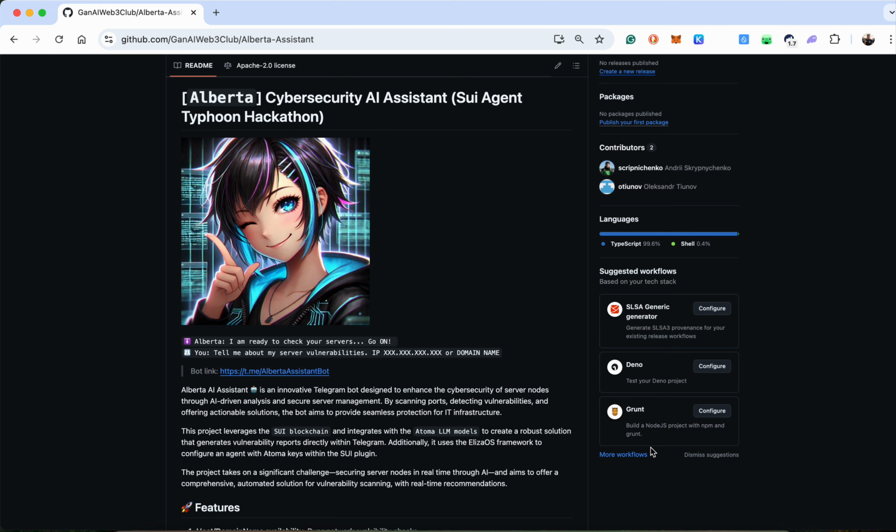Today I'm excited to showcase Alberta AI Assistant. This is our Telegram bot designed to keep servers secure by scanning for vulnerabilities and providing AI-driven security recommendations. This project is a participant in SUI Agent Typhoon Hackathon, leveraging blockchain and AI to enhance server security. Alberta uses the ElizaOS framework integrating with Atoma LLM models and SUI wallet transactions to offer a fully automated security assistant.